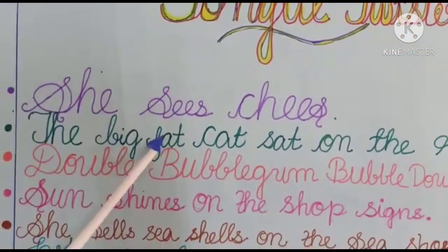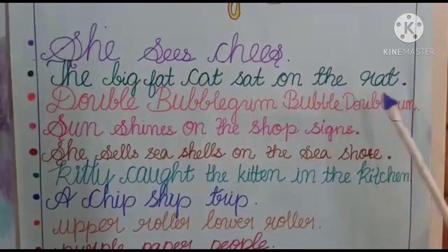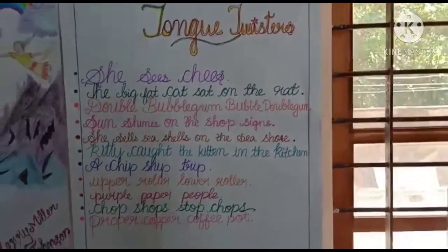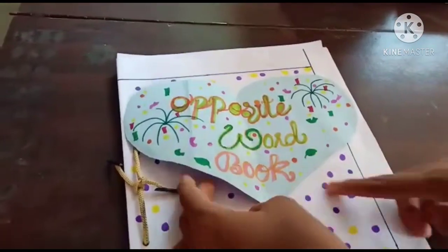These are some tongue twisters. The big fat cat sat on the rat. Double bubble gum, bubble double gum. This is the collection of our opposite words. Opposite word book.